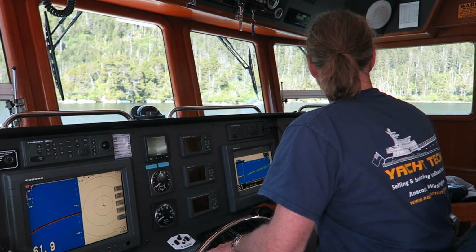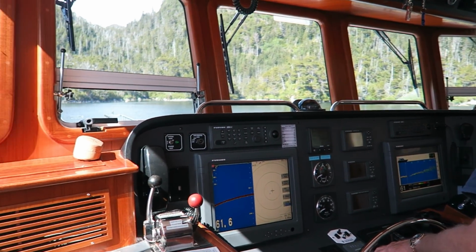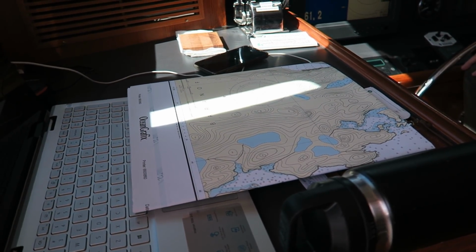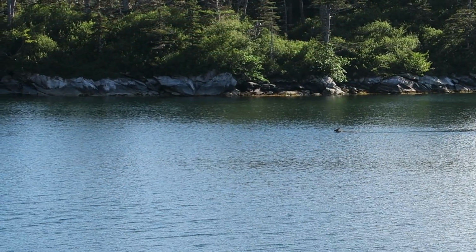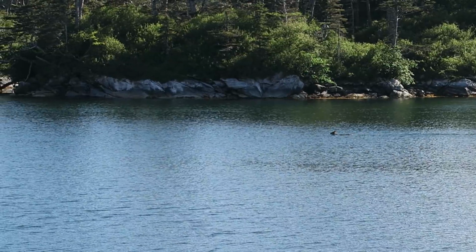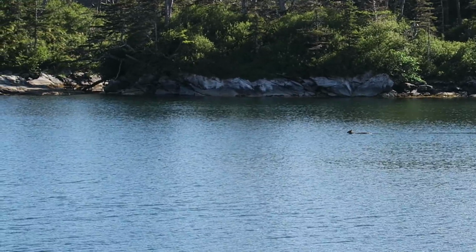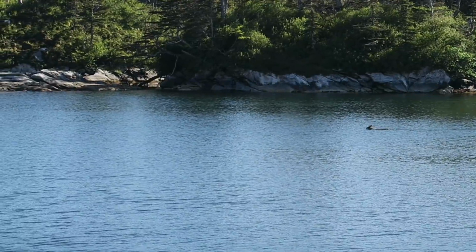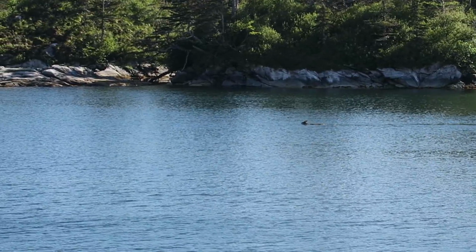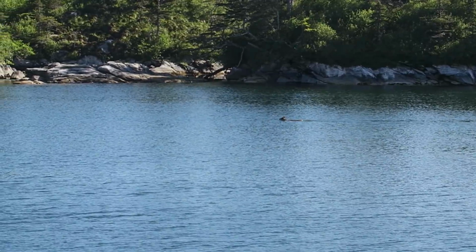Eric does not just rely on his navigation equipment on the boat. He's still a believer in charts. It was so pretty, so we went up on the flybridge to have a drink. And I'm looking out there and I'm like, what is that? And I saw a deer swim by. This is my first time seeing a deer swim. Again, it was pretty cool.